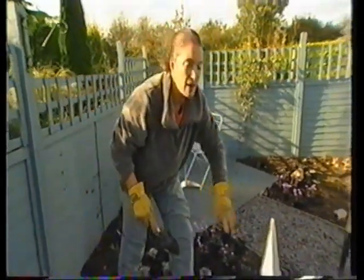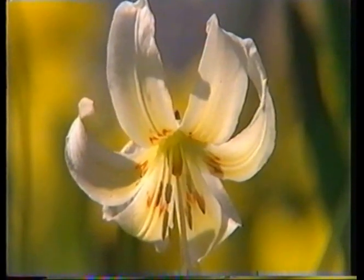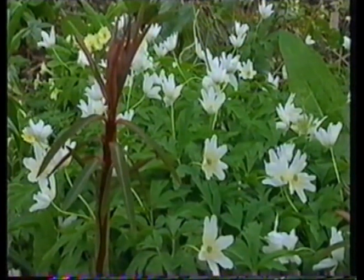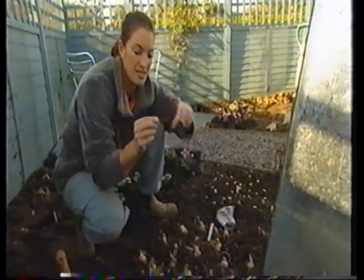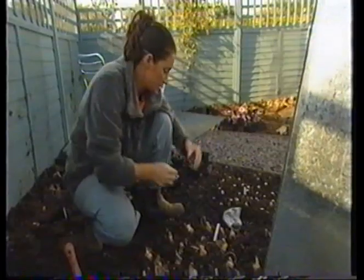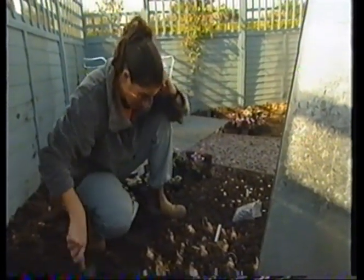And I've put them in with some erythroniums, which are the dog's tooth violets, and they're beautiful. And also some anemone nemorosa, which are rhizomes. And they've got these very strange little twiggy looking things, which are actually thickened stems. And again, they sort of hold nutrition in those swollen stems, and they spread horizontally just below the surface. So I'll put them in a minute, but first of all I'm going to put the narcissi in.